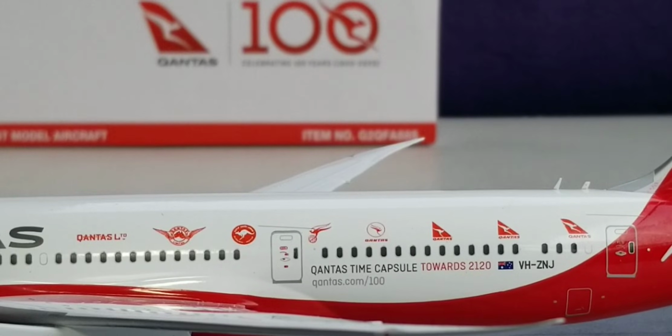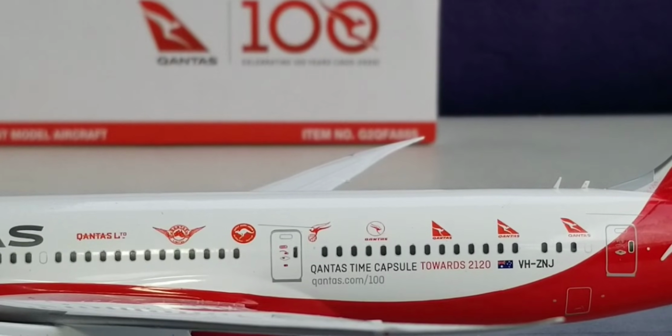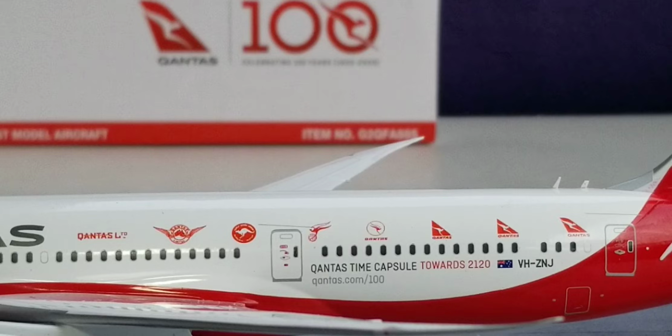Alright, now you're looking at the top of the fuselage, going from the front towards the back, which features the history and design elements of the Qantas logo. These are the corporate logos that have represented Qantas from the airline's inception in 1920 up until today. From left to right, the Qantas Limited logo, which is this logo here, was from 1920 to 1930. The Qantas Limited logo right here was from 1930 to 1944. The original Qantas emblem logo was from 1944 to 1947. The wing Kangaroo logo was from 1947 to 1968.